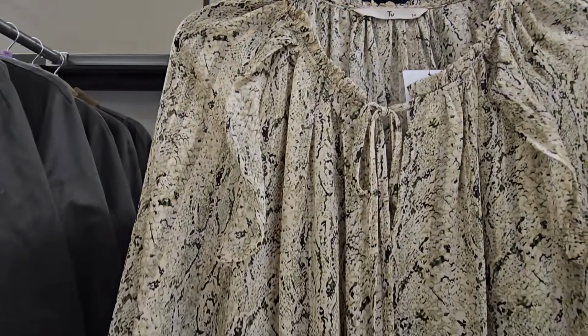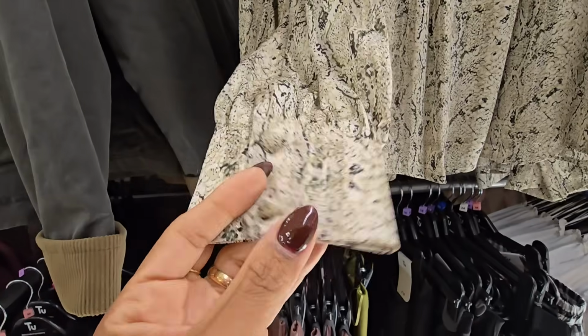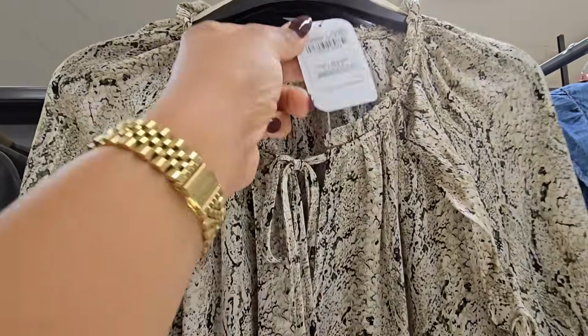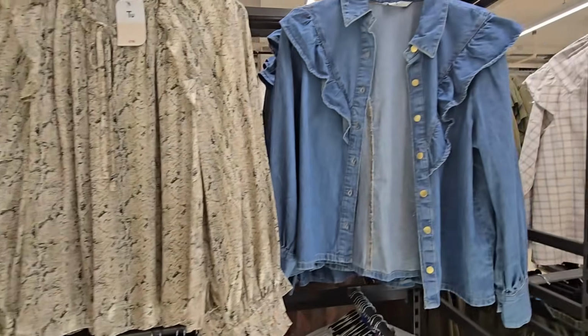So next we have this blouse, which is the same material as the first dress that I showed you. Also had the gold threading going through it. Love the sleeves there with those little fabric covered buttons. You've got a little pull string at the neckline. This was coming in at £18.